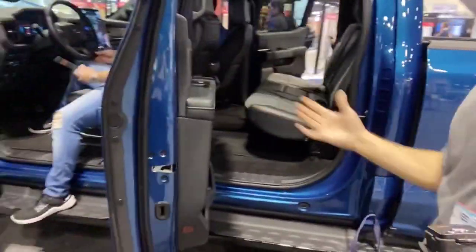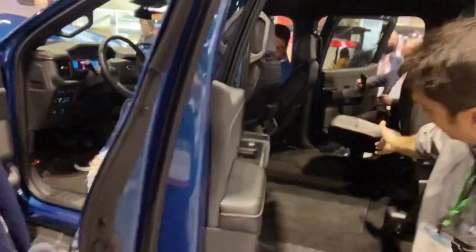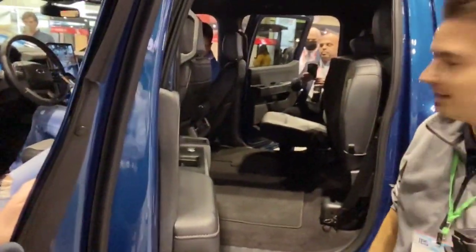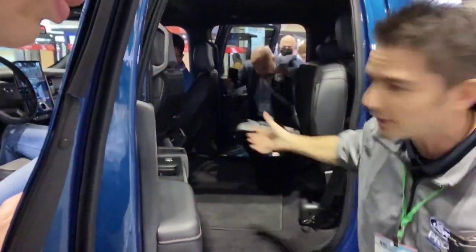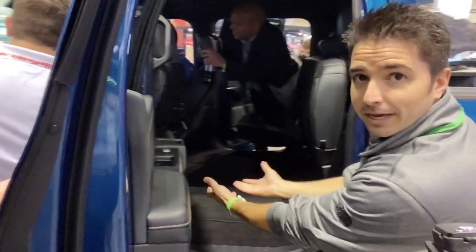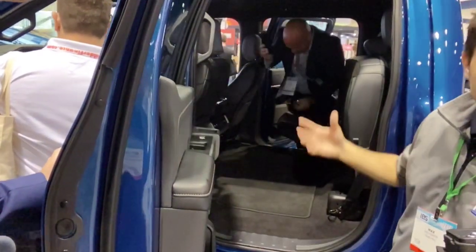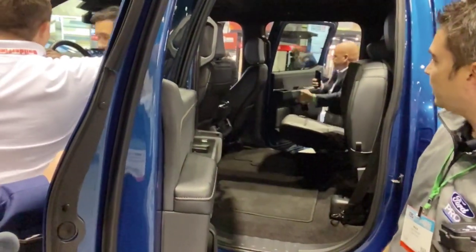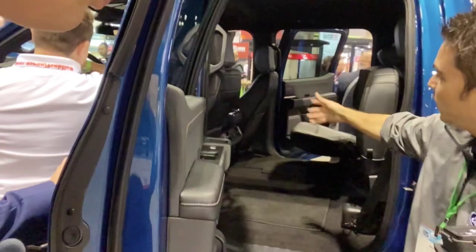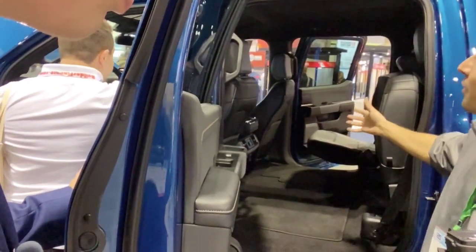So you may know since 2009 we've had our industry-leading flat load floor, which of course we've kept with F-150 Lightning. We don't have a big drive shaft that goes from a motor to the rear differential at all, right? We have lots of floor space. Tons of room back here like you would have in any gasoline F-150 or Super Duty. You've got some outlets in the back as well, controls for the heated seats and things of that nature.